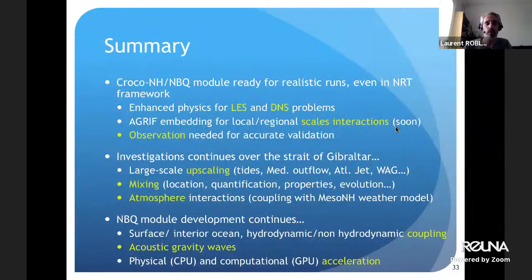So I come to my conclusion, and I hope I have convinced you that the Croco NH module is ready for realistic run. Even in real time, we have experienced this nested configuration for forecasting systems. It works. So we have enhanced physics for LES and DNS problems, and also a nesting capability now in the NBQ module for studying scaling interactions.